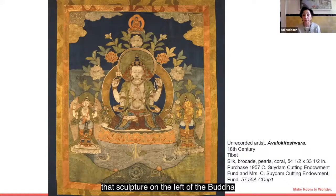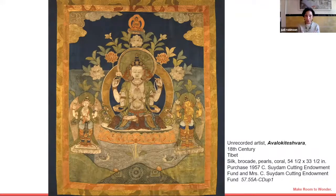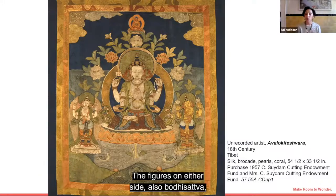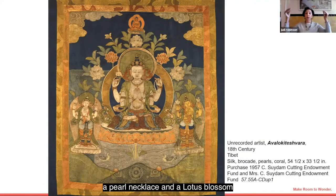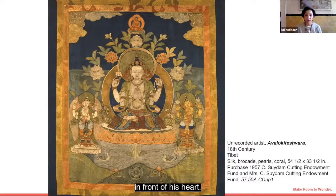that sculpture on the left of the Buddha was also of Avalokiteshvara, and he had 11 heads in the statue and 8 arms. Here we have one face and 4 hands, arms. The figures on either side, also bodhisattva, could be other variations of Avalokiteshvara, avatars, if you will. He has in his hands at the top a pearl necklace and a lotus blossom, and his other 2 arms are in prayer in front of his heart.